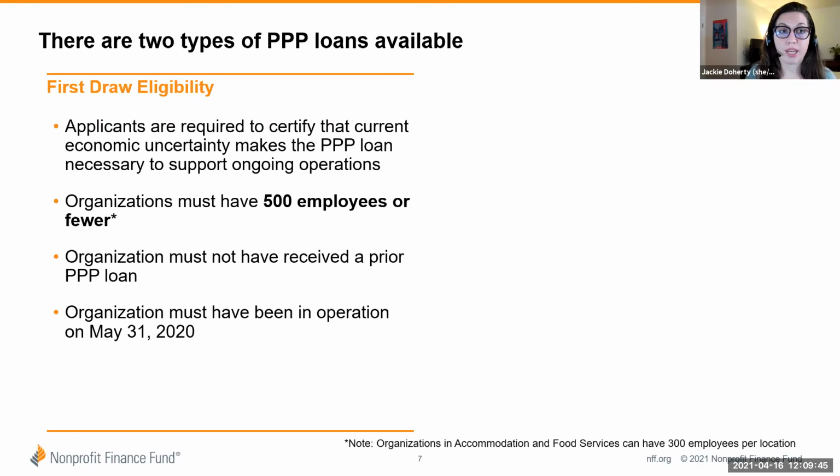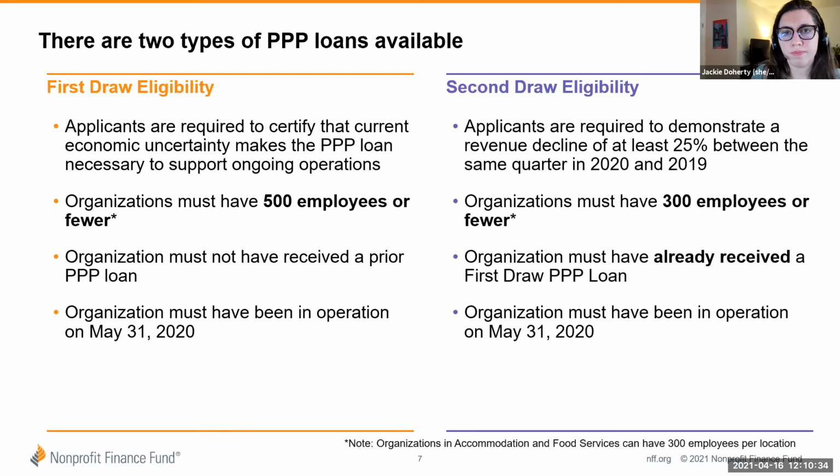For the first draw application, you have to say that you are facing economic uncertainty that makes it necessary for you to apply for the funds. You should have 500 or fewer employees, and that is headcount total, not FTE equivalent. So if you have 550 employees, but your FTE count is 480, it's still considered more than 500. If you haven't ever gotten a PPP loan before, that's what makes this a first draw for you. And you have to have been in operation before the early days of the pandemic.